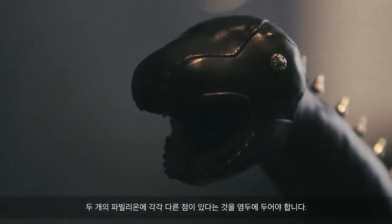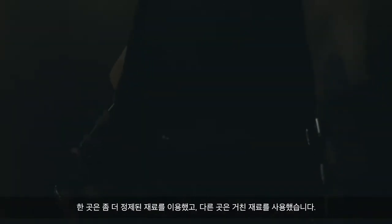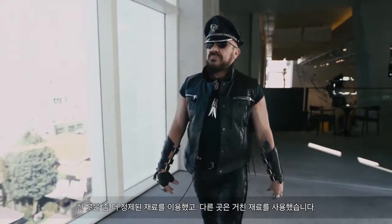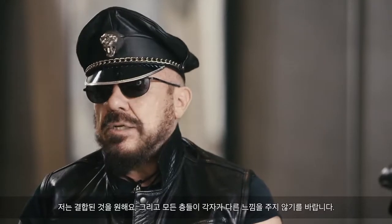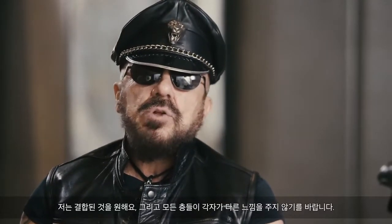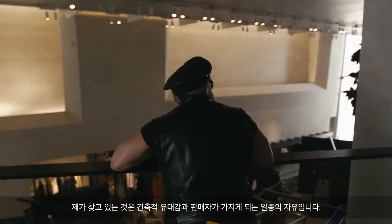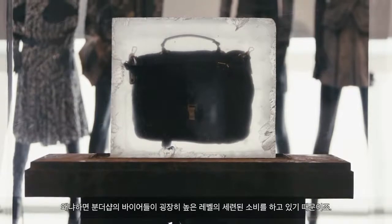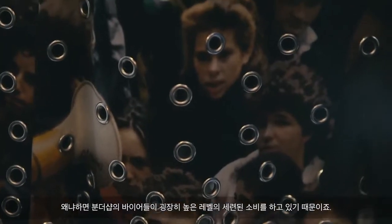Keep in mind that it's more differences on the two pavilions, as I've explained, one being more refined materials and one being rougher materials. I really want cohesion, and I don't want a different feeling on every floor. What I'm looking for is an architectural cohesion and a sort of freedom for the retailer. There's a very high level of retail sophistication among the buyers at Boontheshop.